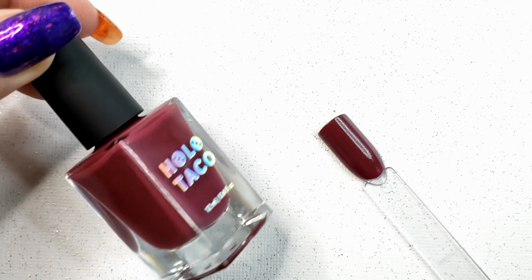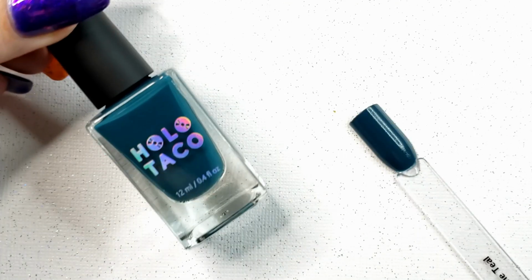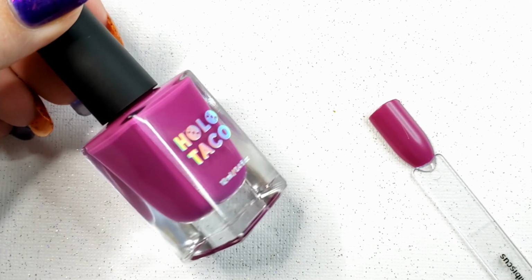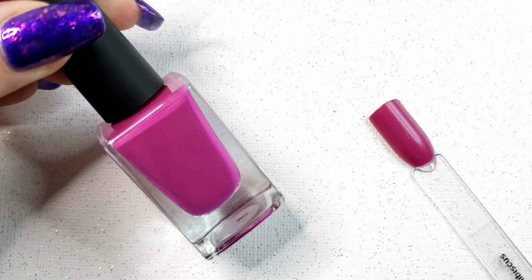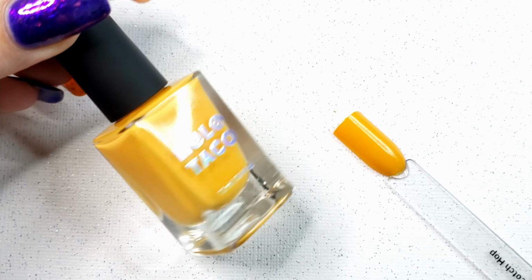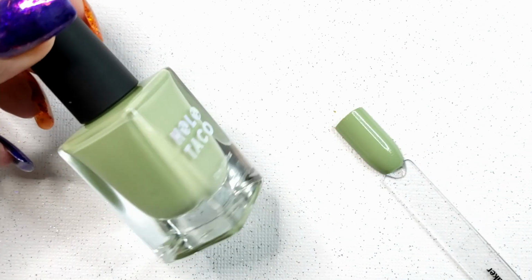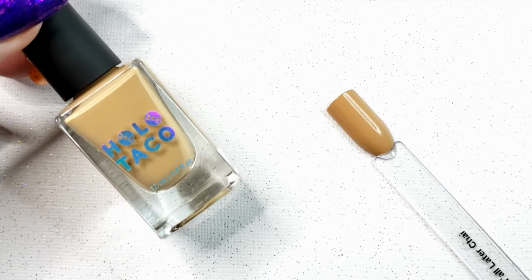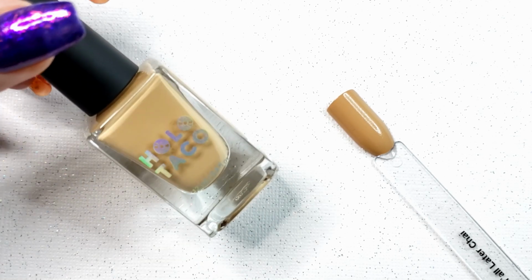We have I'm Over Brew, which is kind of a burgundy or maroon. We have Bring Me the Teal, which obviously is a teal. High Tea Hibiscus, which is a pinky purple. I forgot what you call this color. It's a hibiscus color. And then Butterscotch Hop, which is a really pretty goldenrod color. I love this color. We have Matcha Maker, which is a dusty pastel green. We have See Y'all Later Chai, which is a very light brown or a chai colored brown. I think this one is really nice.